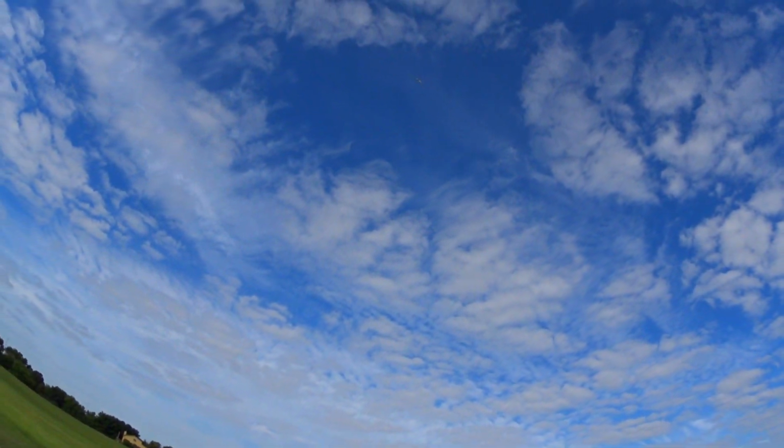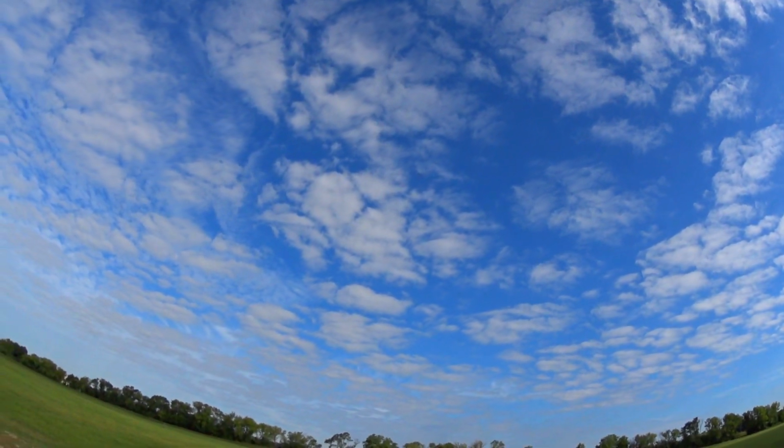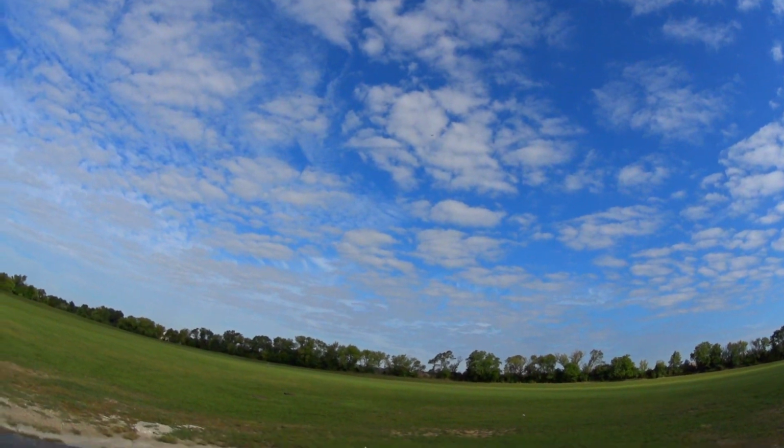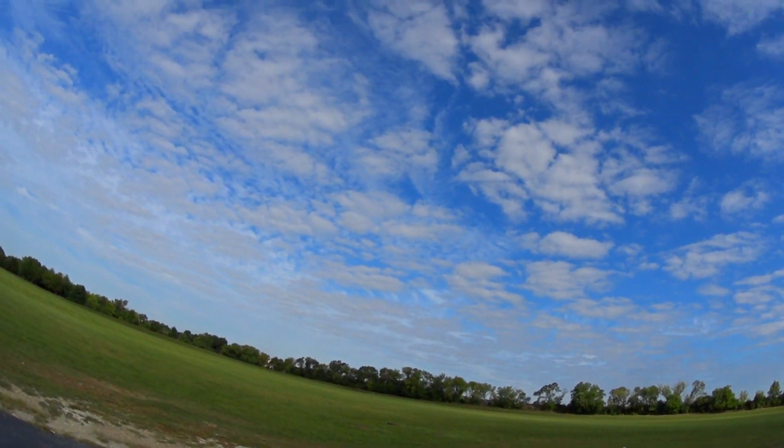This thing flies so sweet after flying that F-22. I needed something to unrattle with a little bit. EDFs are fun. Until I get a little more experience with them, I still get a little nervous. This thing's a nice, calm, easy flight most of the time.